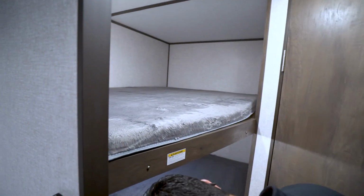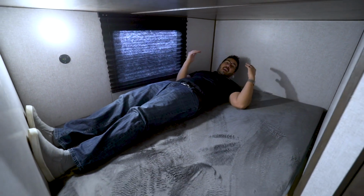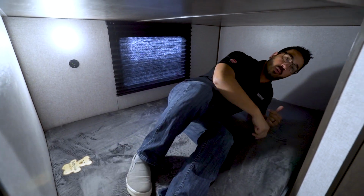300-pound weight capacity, double over double bunks. I'll roll in here, 6 foot tall. You can see that I can completely stretch out, which is really nice. LED light plus dual USB ports there.